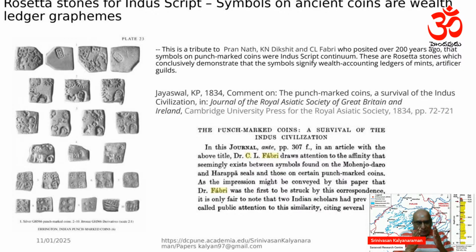Now, beautifully, a number of coins have been assembled together by Eddington from the British Museum. Panchmar coins. And the Panchmar coins are a survival of the Sarasvati-Sindhu civilization. A very beautiful article by Dr. C.L. Fabry appeared in the Journal of the Royal Asiatic Society of 1834, and Jaiswal comments upon it. He remarkably shows a parallel between the Panchmar coin symbols and the Indus script symbols. It's a magnificent monograph. So the symbols of the ancient coins are wealth ledger graphemes, the legacy of the Indus script writing system, an accounting system. Next, please.